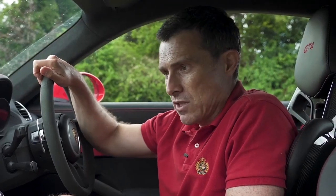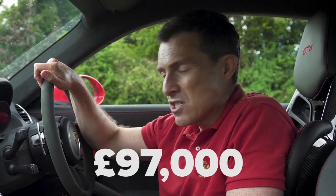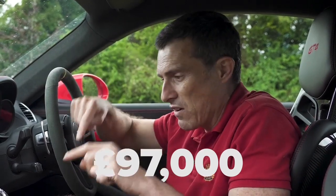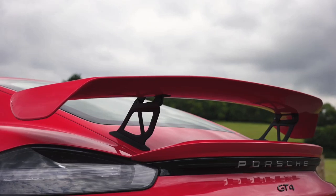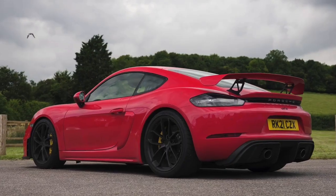There's so many options on this car that the price is £97,000 for this very car you see here, which is just stupid. It's not all negative though. Here's five good things about this car.